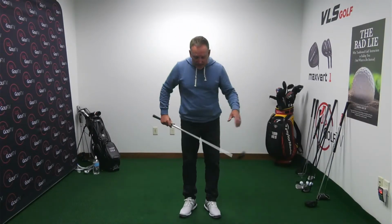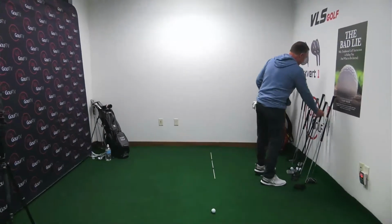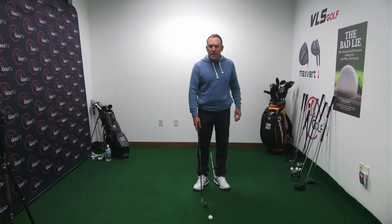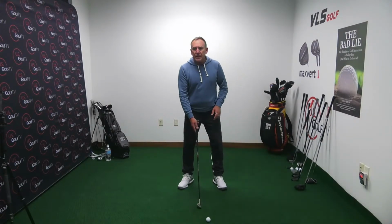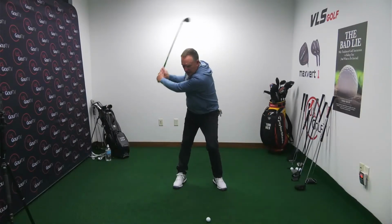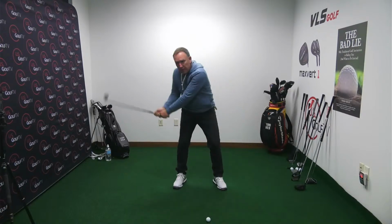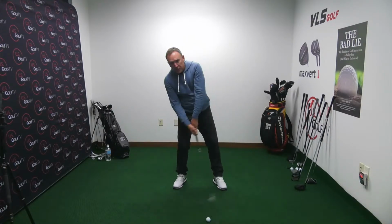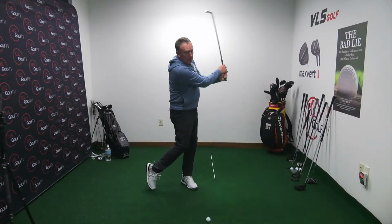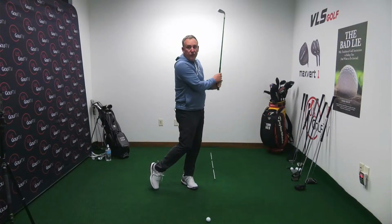When the weight stays on the back foot, here we go, I'm going to demonstrate this. I'm going to grab a little wedge to demonstrate this. It's a little bit easier to see, but the same concept holds true with the longer clubs. When my weight stays on my back foot, where does the club tend to hit the ground? Behind the golf ball, right? Weight's back, bottom of the swing goes back. Opposite, if my weight goes forward, where do I tend to hit the ground? Towards my lead foot, right?